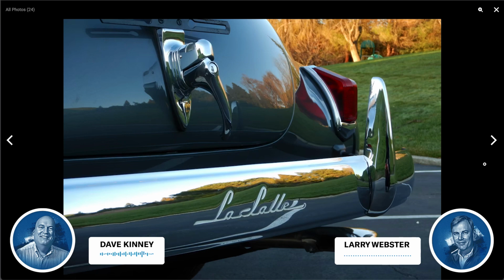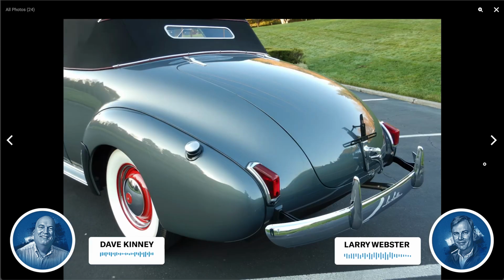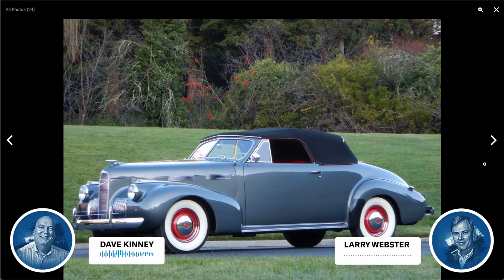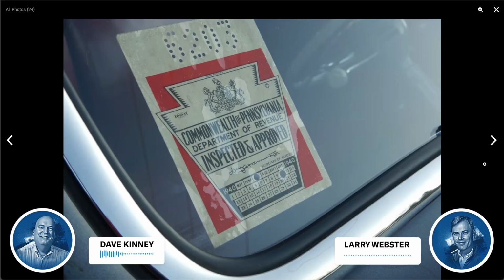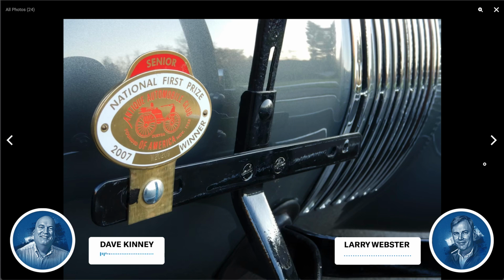Well, this is one of his cars, and this is not in the $1 million range. This is our first car in maybe the popular price range. This one's estimated price range is over 100 grand. Well, yeah, in Monterey, that's lunch and dinner. This one's an AACA National First, which is a big deal. It's a Series 52 convertible coupe, and this one's estimated between 125 and $150,000.